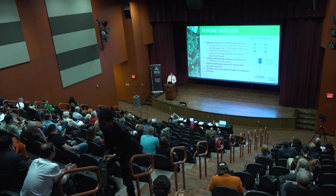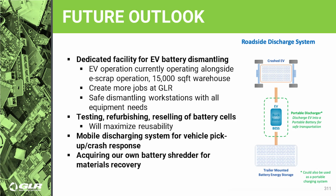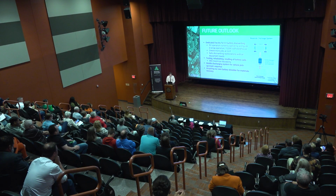So for the future, at our facility, we would like to have a dedicated facility for EV battery dismantling, because currently our operation happens alongside our e-scrap operation. We would also like to test, refurbish, and resell battery cells to maximize the reusability. We would eventually like to acquire mobile discharging systems so that we would be able to pick up vehicles from end users and discharge them before they reach our facility so that there's no dangers in the transportation process. And we'd also eventually down the road maybe invest in our own battery shredder for materials recovery at our facility.